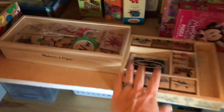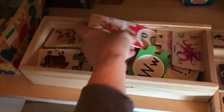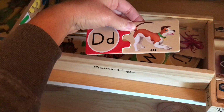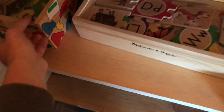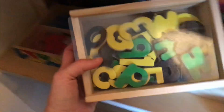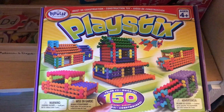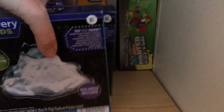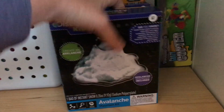So we have stamp sets. We have these cool Melissa and Doug puzzle letters so they can match the letter to what it corresponds with. And those are really nice wood sets. And then we also have these letters that are for the fridge. My kids really, really enjoy these for building. I find these every once in a while at the dollar store, at Walmart. These are just little science kits. We've already done a few of the geodes.